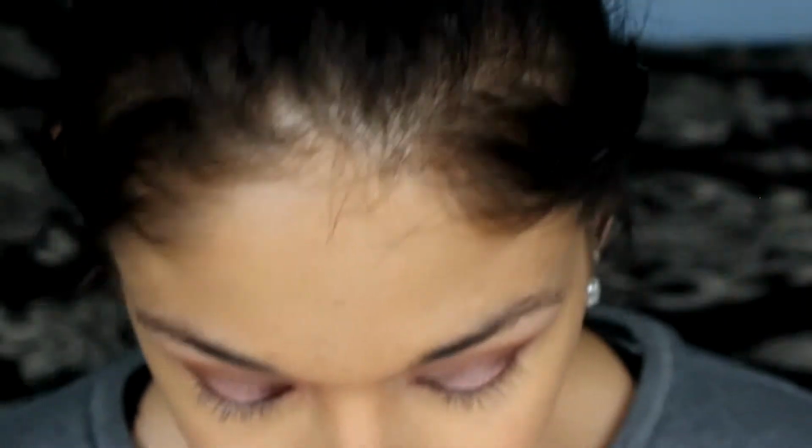Then I go ahead and set that, and I like to take this Real Techniques setting brush. I love this brush. And then what I'm going to do to set it is, and sorry if I'm looking at the viewfinder instead of you guys, I'm just looking at myself to make sure I'm doing this right. So what I do to set it, most of you guys are familiar with this concoction that I came up with.